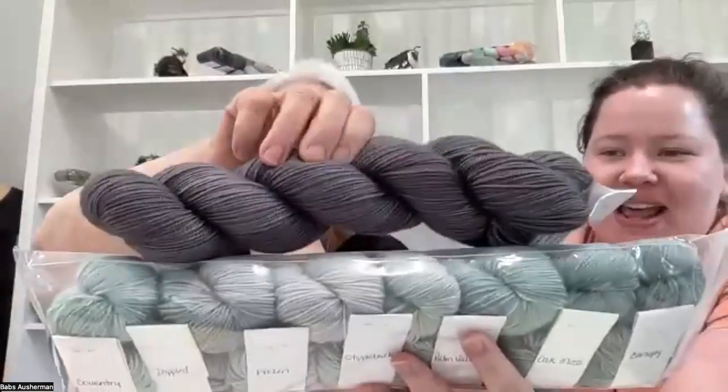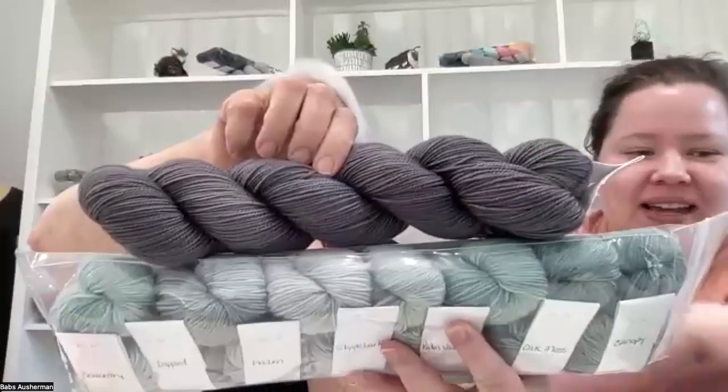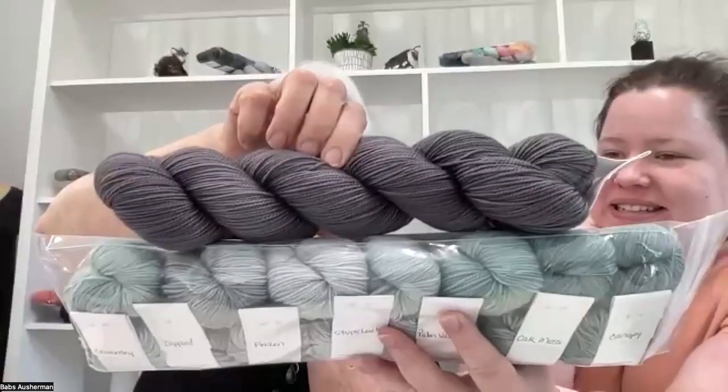This one I love. It's really subtle, a set of bluey greeny braid colors with oxidized silver. So it's going to be a really quiet, subtle shawl, but quite striking, I think. This is the Miles to Go set with oxidized silver.